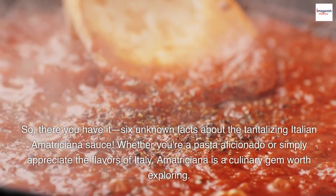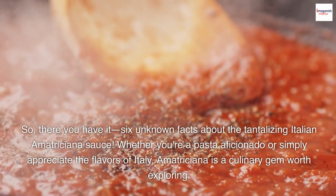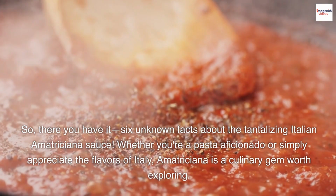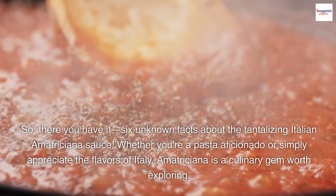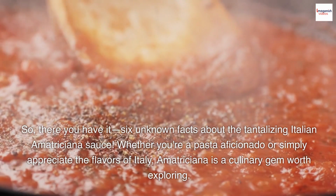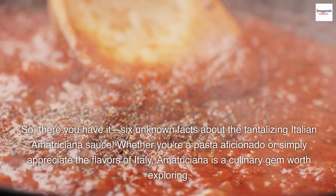So, there you have it. 6 unknown facts about the tantalizing Italian Amatriciana sauce. Whether you're a pasta aficionado or simply appreciate the flavors of Italy, Amatriciana is a culinary gem worth exploring.